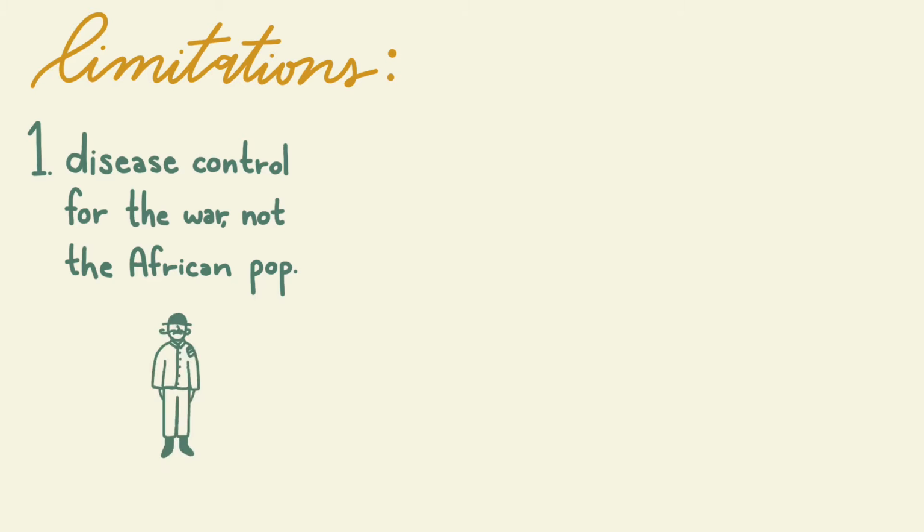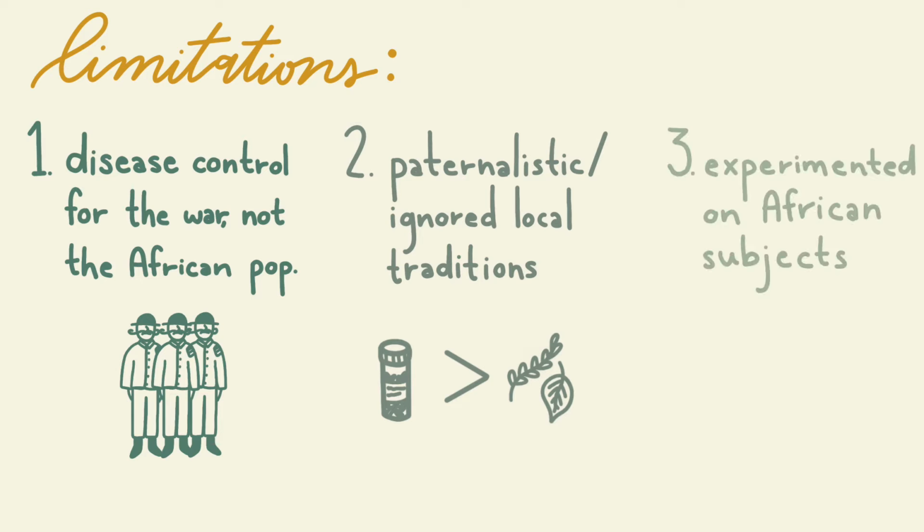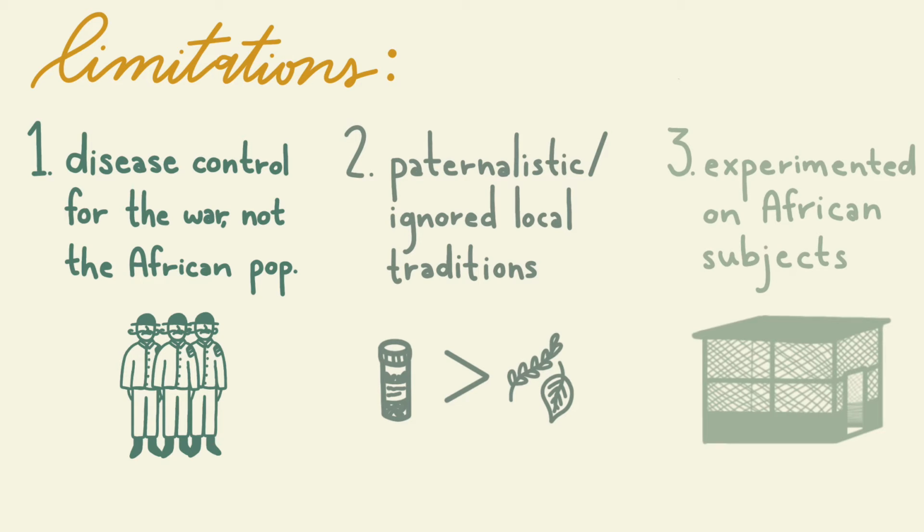First, medical centers, disease studying, and public health measures were usually applied only when European and American troops and citizens or Africans working for the war effort were being negatively affected. Second, colonial efforts to regulate illness were often paternalistic and ignored African medicinal traditions in their search for health. Finally, in an effort to better the disease control systems in the colonies, these colonial powers often dehumanized Africans by using them as test subjects.